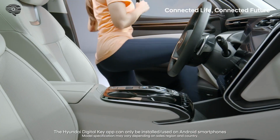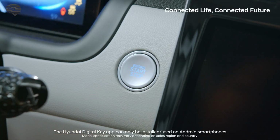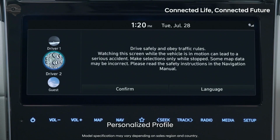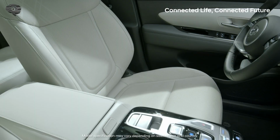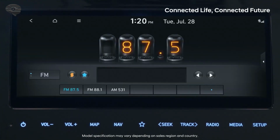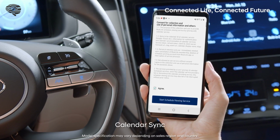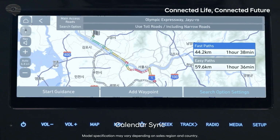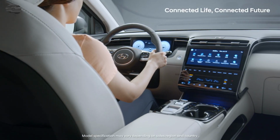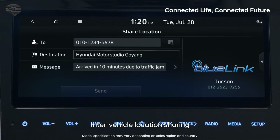You can open the door and start the car with just your smartphone. You can load all your settings by selecting your personalized profile with one touch. You can see the scheduled destination linked to your smartphone. You can share your location through navigation.